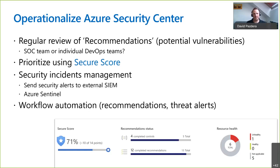And it's always a discussion whether this should be a centralized function or whether it should be a responsibility of individual DevOps teams that are using Azure services. And of course, there is no one good answer to that. It needs to be aligned with your cloud operating model. But once it is determined, there are a few things that you should try to operationalize.